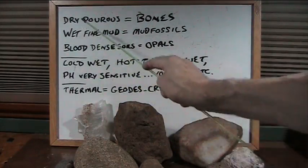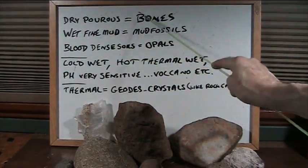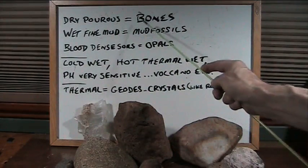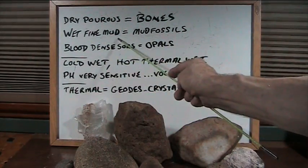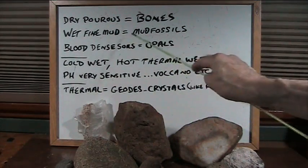Now, do not look where there's dry, porous stuff. That's where bones are, and you get all kinds of little bugs down there. They eat every little thing. That's where they look, and all they're getting is scraps of bones. Where you want to look is in the wet, fine muds. And the wetter and the finer, the better. The clays are the absolute best because they're very, very thin, tiny little platy polar silicates, and they are what yields mud fossils.